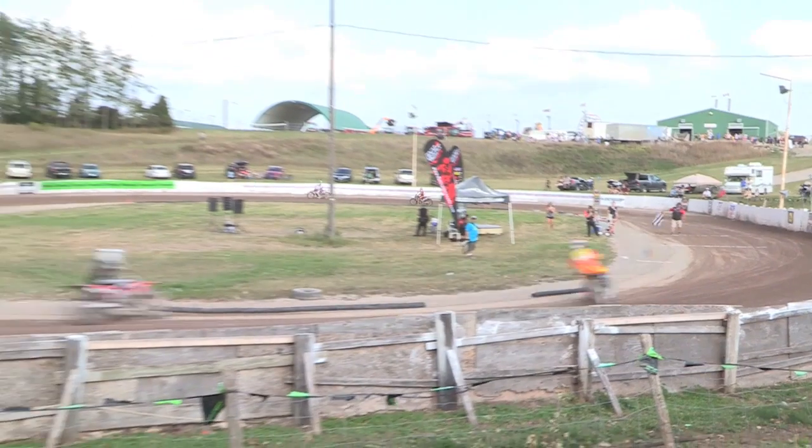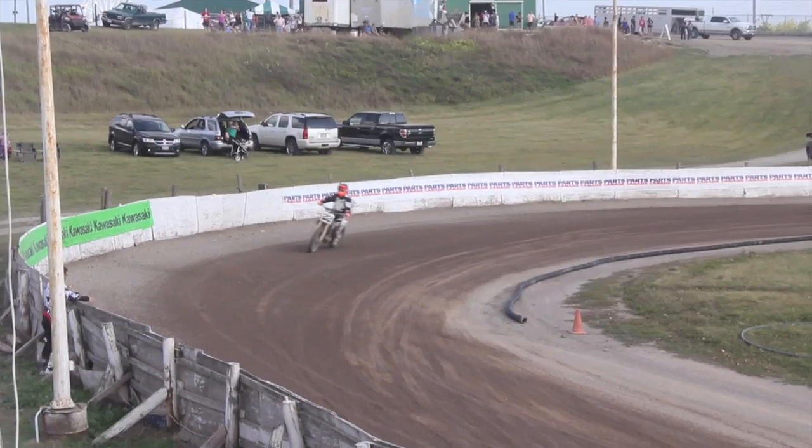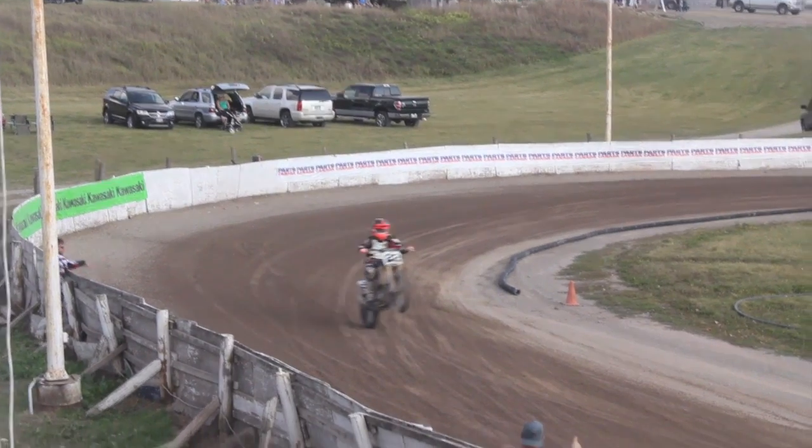Not too far behind them, Sean Hoy's going to take fourth, followed up by Nick Wensler, who got back up and running. Now as Tyler Seguin goes out for a victory lap, he's going to pull a little wheelie here, and we're going to go to commercial break and be right back.